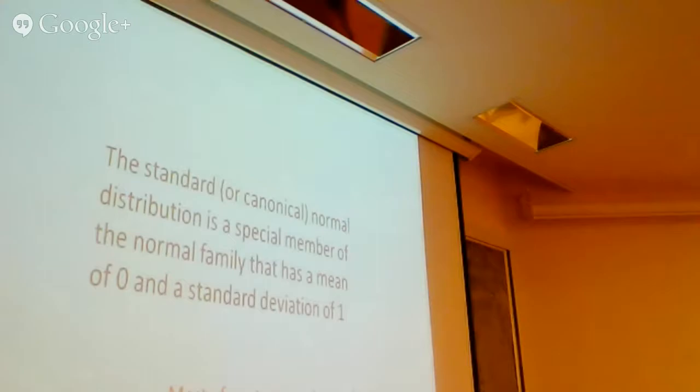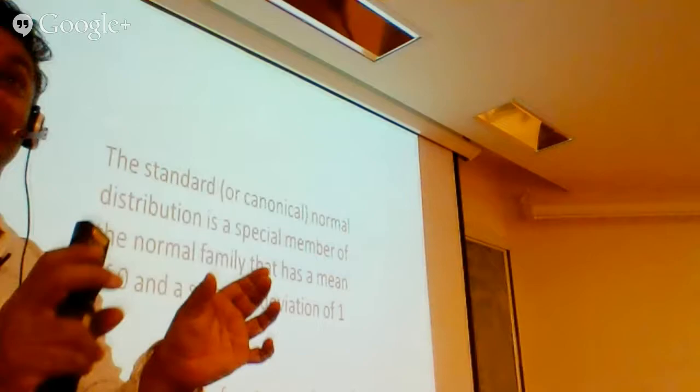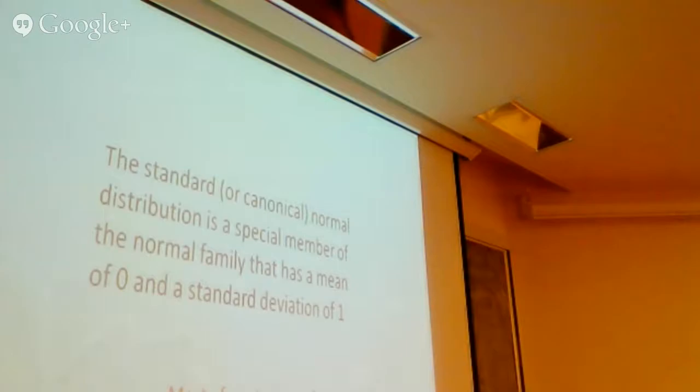Standardization is taking the distribution that I have and making it resemble the standard normal, making it resemble something that has a mean of 0 and a standard deviation of 1. So if I got these curves over here, I standardize them all to the standard normal. That way I can compare them now.